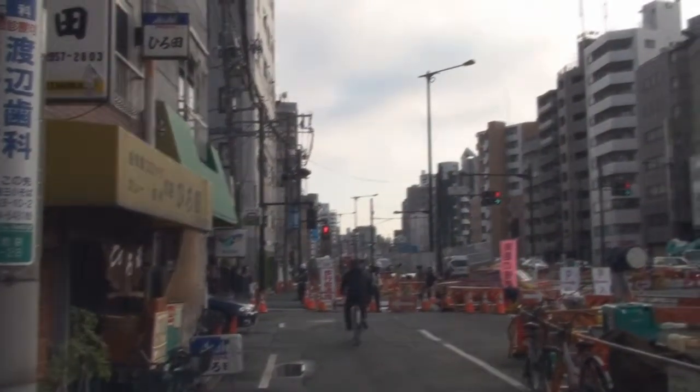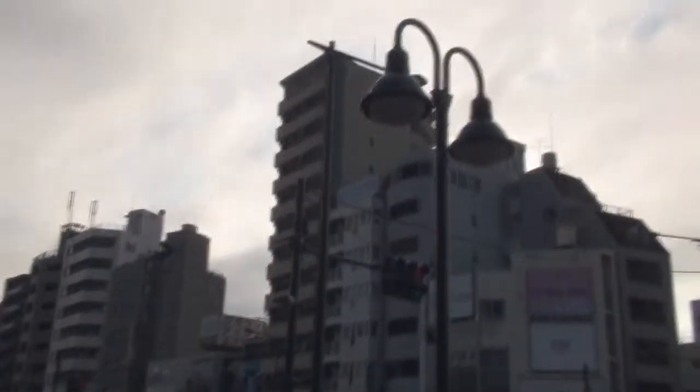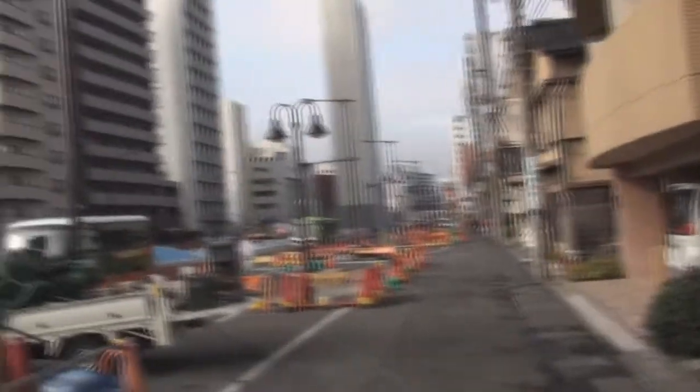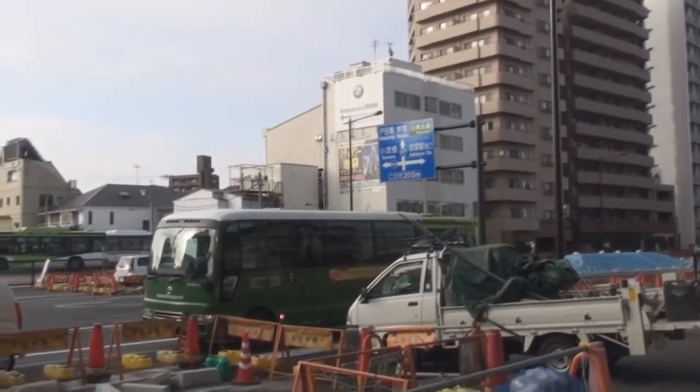So after much walking, we have finally made our way to Ikebukuro. It's approximately 4:10. We've been walking for like 3.5 hours? About that. And we finally made it to our destination. The place we're going to is right up here by Ikebukuro Station. It's going to be the Sunshine Center, I believe it's called.